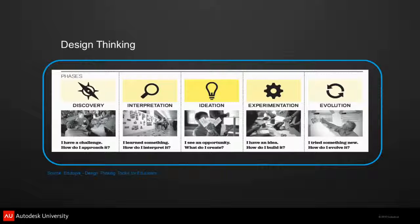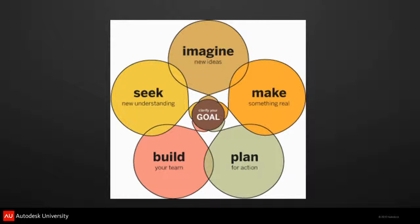Experimentation. And then evolution. So taking what I learned, building upon that, building upon the work of others. And that's from Edutopia. Not to be outdone, IDEO, which is probably the biggest design firm, so they say, and other people say, I don't know if you're familiar with a company called Frog Design, they'll probably tell you they're the biggest.